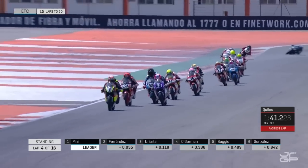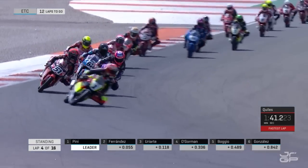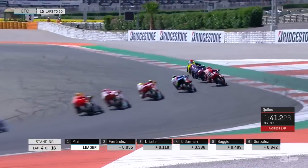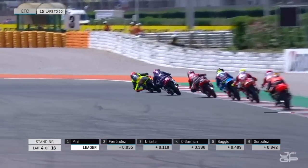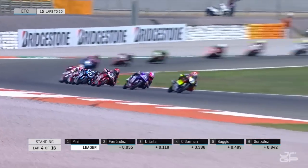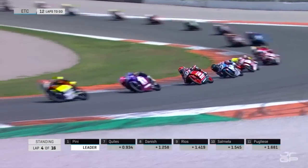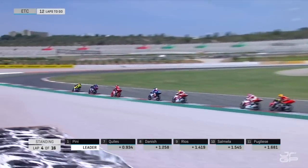Incredible from Quiles. No wonder he set the fastest lap of the race. In fact, the only rider in the 41s, it's a low 41. It's a 41.2. So Quiles, wow. I mean, I presume he's taken a long lap. Nothing's come up for us to say he hasn't. So Quiles up in 6th place.